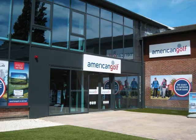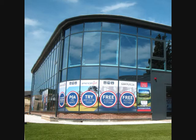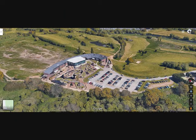463 square metre golf shop for American Golf on the ground floor and 463 square metres of speculative lettable leisure space to the first floor, yet to be fitted out by others.